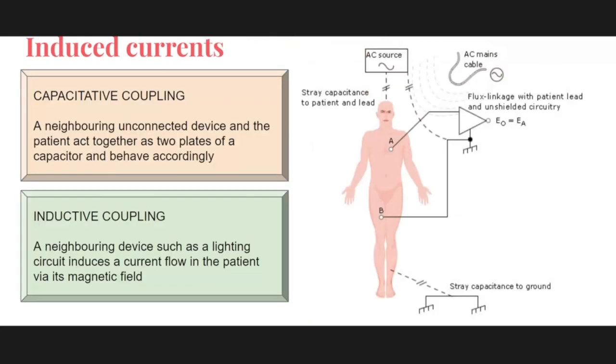Okay. So just bringing back the concepts of the capacitors and inductors. Capacitive coupling is where, an example of this is an ITU, where you have a neighboring unconnected device. The patient acts as the other side of the capacitor plate. And so it would behave like a capacitor in which the unconnected device has a current flowing through it, and it induces a voltage in the patient. I don't really know how that works, to be honest, but that's what capacitive coupling is. It's almost like the patient becomes part of the capacitor.